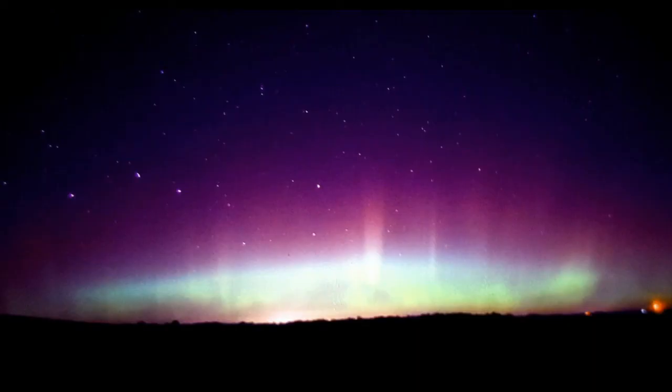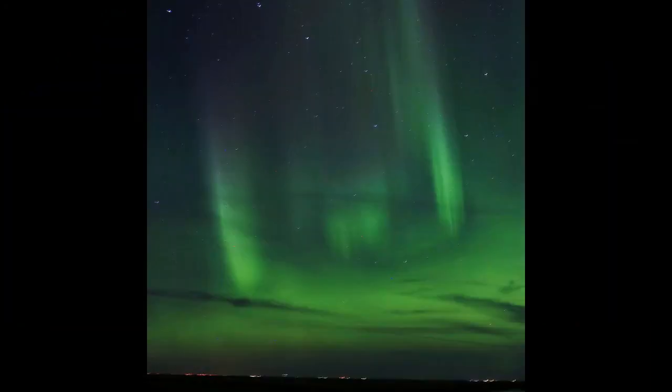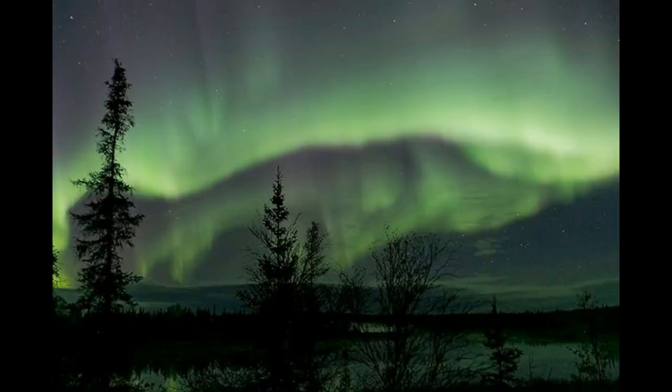Here is a picture from southern Wisconsin last night. So it was very active. It was a G2 warning last night. So they got a very nice northern light show. And this next one, this one was in Canada. This was up near Alberta. This is another one, and this one was up in Canada.